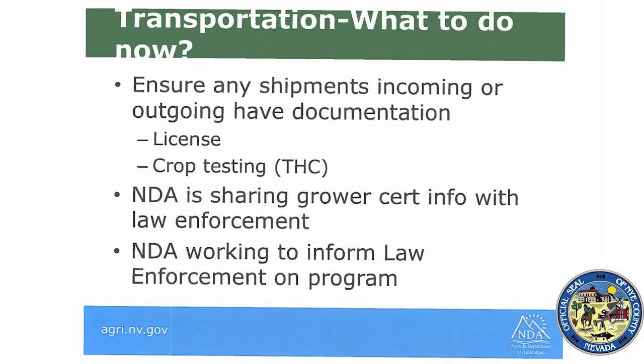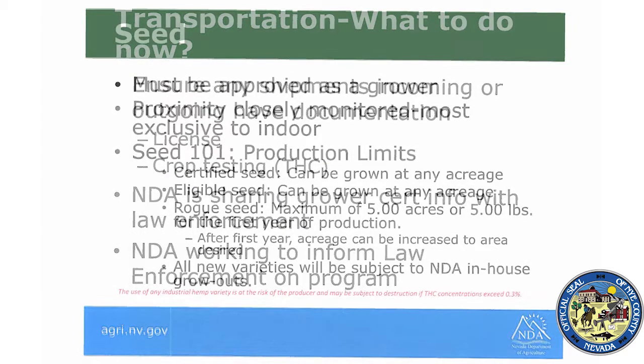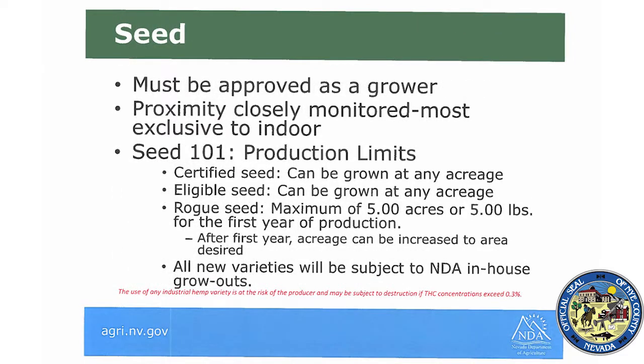I got ahead of myself. Sorry, this is all about the transportation I just talked about. So for seed, since seed is higher risk just because of the cross-pollination, we do look at our seed producers pretty closely. When they apply, as I mentioned at the beginning, they have to have a grower license, and the seed is a secondary piece that we look at.